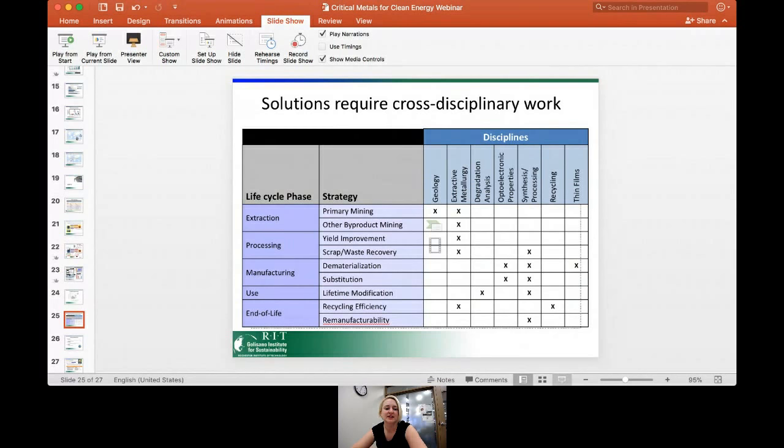In the manufacturing stage, looking at substitution of some of these materials and what the potential for that might be, as well as dematerialization. I said there's a lot of folks looking at decreasing those material intensities. Extending the lifespan can greatly help reduce overall impacts. Then, of course, looking at end of life, whether reuse or recycling is possible.